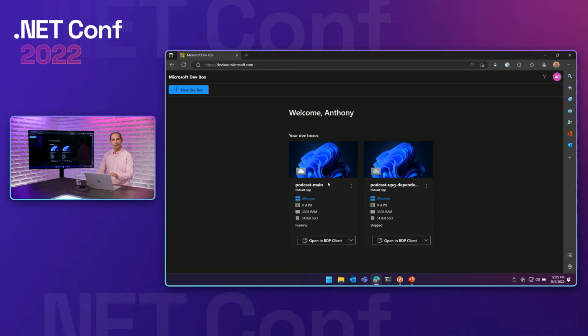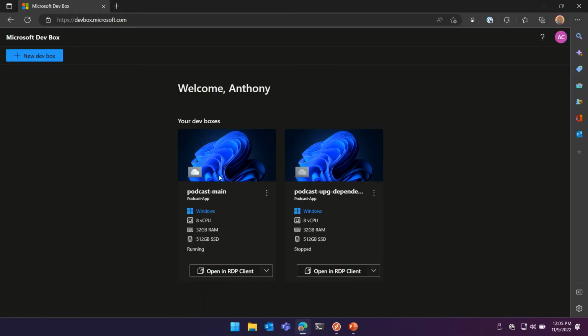So here, for example, you see I have 2 workstations already running. I have my main development environment for the podcast app that we've used for a lot of our demos here. And I needed to work on a project to upgrade some of our dependencies. So I've created a secondary box that I can go and do that work and test those changes without interfering with the feature work that I was doing earlier. And I can keep those environments separated and isolated.